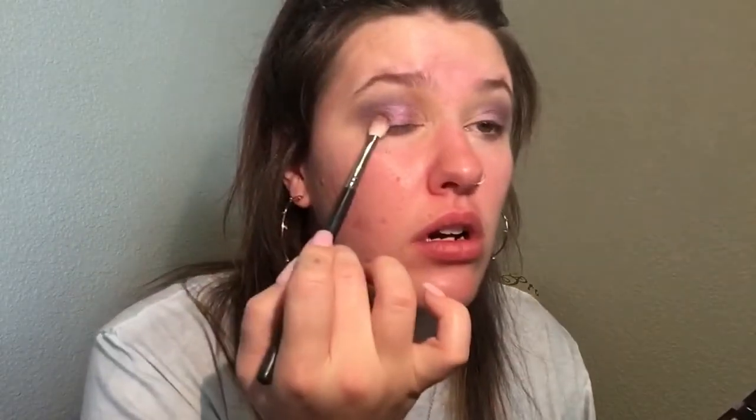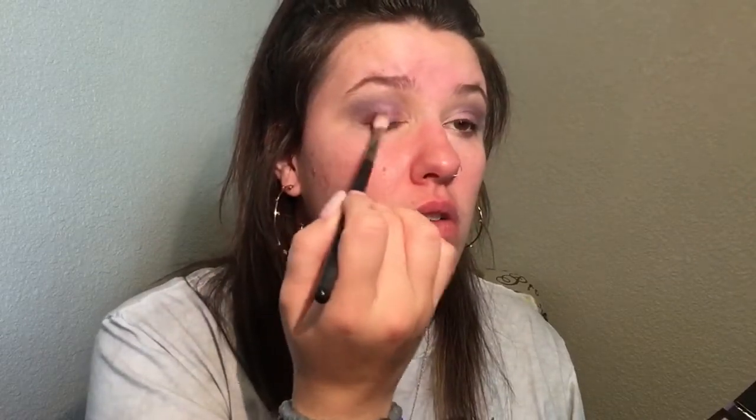Okay, so the last thing I'm gonna do is take a blending brush, and I'm going to go into Drama, and I'm gonna put that in the outer corner slightly. By the way, this is my first time using this palette. We'll be right back. I'm gonna go put on my foundation really quick, and I will be right back.